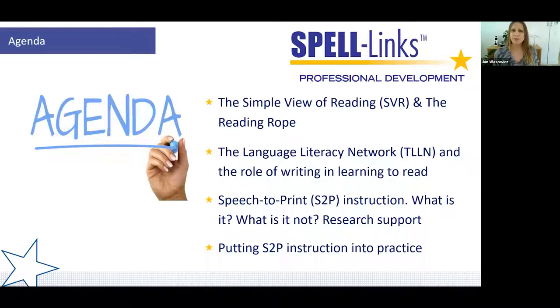But with that, I want to talk about the role of writing, spelling, which is part of writing, in learning to read. I'll be talking about speech-to-print instruction. This is a term I know a lot of you are hearing a lot about, especially these days, which is great because it deserves attention. I do want to talk about what it is and what it isn't, because like anything, there's oftentimes confusion. So we want to sort that all out, and I'll talk about some research support for a speech-to-print approach to reading instruction. And then giving you some activities that you can use tomorrow with your students about how to put speech-to-print instruction into practice and just show you what it really looks like.